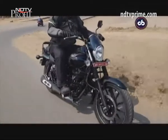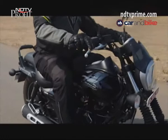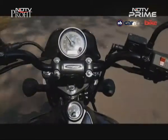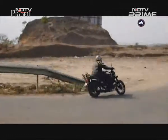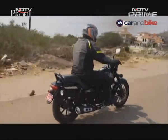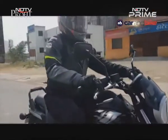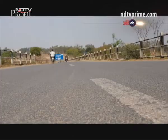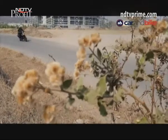The bike does get a little vibey off the foot pegs between 60 km per hour and 80 km per hour. As far as city riding is concerned, it does a good job. Oh, and the gearbox is slick with a light clutch, which makes shifting gears easy for the rider. The claimed fuel efficiency figure is approximately 44 to 45 km per litre.